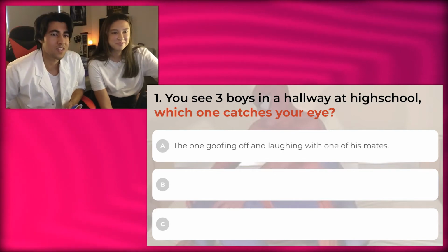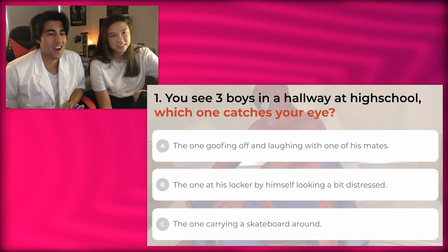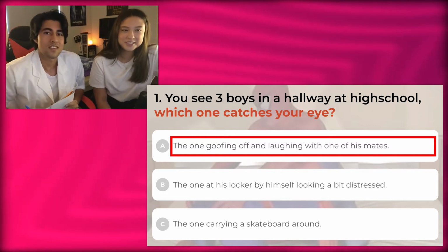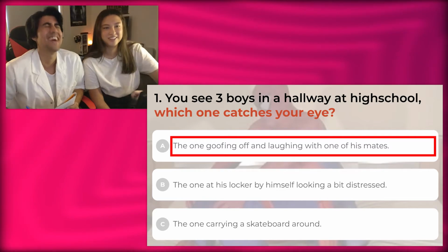The one goofing off and laughing with one of his mates? The one at his locker by himself looking a bit distressed? The one carrying a skateboard around? Probably the one goofing off, so A. Why would that be your go-to? Probably because he'd be laughing like a hyena and it would be the only thing I'd hear in the hall. I'm literally taking it seriously, like literally which one catches my eye. When you hear the hyena, you get the fight or flight instinct and you're just like, okay, that one.